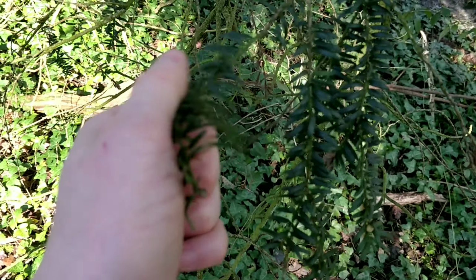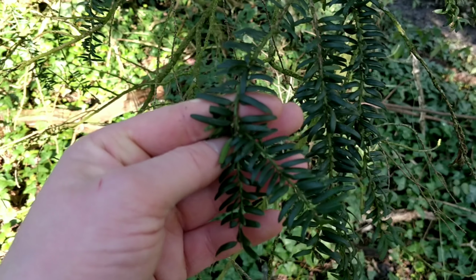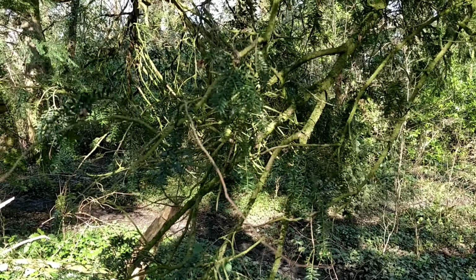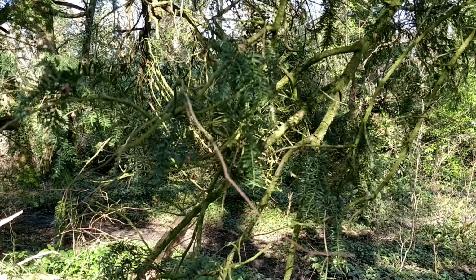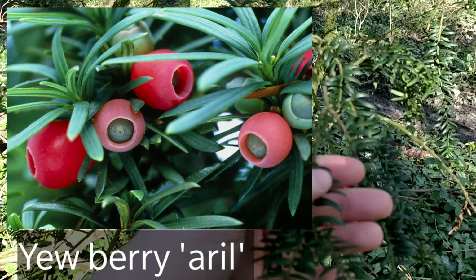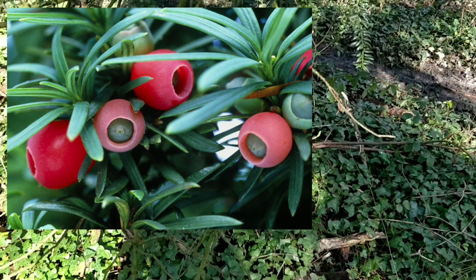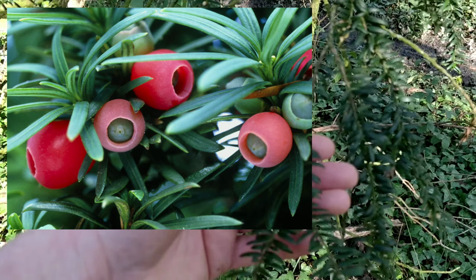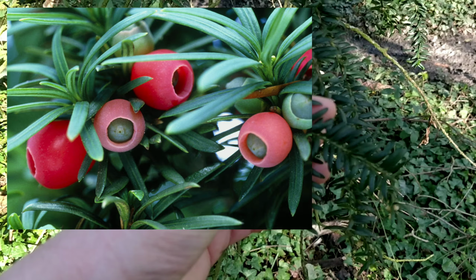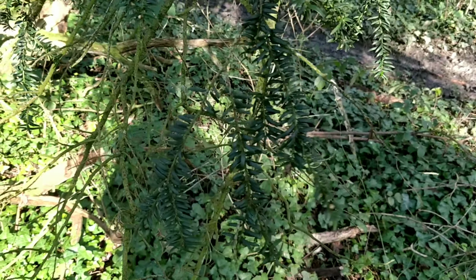So people have made mistakes of making what they thought was pine tea with these needles, and it can be fatal. So all parts of this tree are poisonous apart from the flesh of the berries, or arils. And you can eat the berries, but at your own risk, because if you eat them you have to make sure you spit out the stone or seed in the middle, because that is poisonous. It has a weird texture, they're quite slimy, but I actually quite like them, but it's not really worth risking. There's much better things to eat without getting the risk of poisoning yourself.